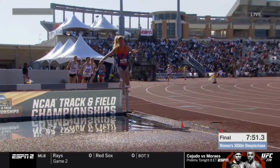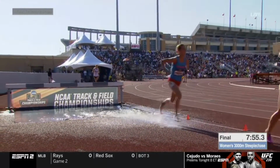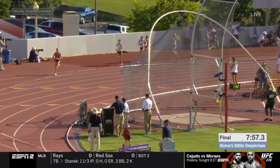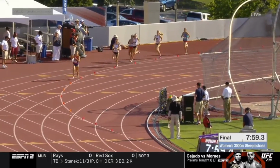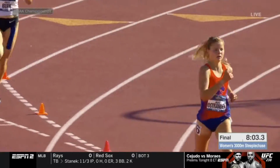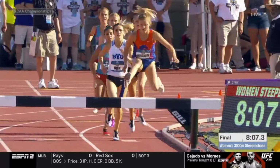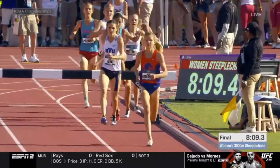Now, what you want to do right now, you are tired. You have one lap to go. You are extremely tired. You've got to attack these barriers. You don't want to spend any time up in the air. You want to make sure you carry speed into them and then go over them as quickly as possible. So you don't want to go backwards. You want to go forwards and be aggressive.